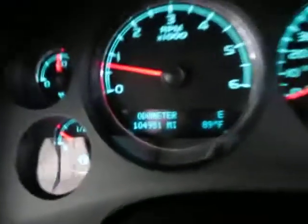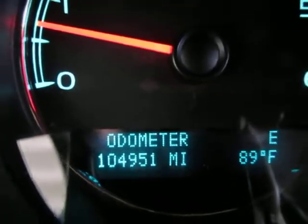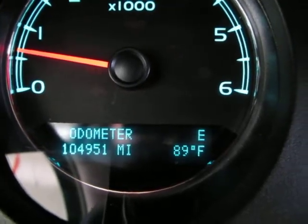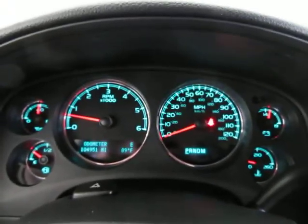All right, this Tahoe has 104,951, so 104,000 miles. To the right of the odometer reading, you get the outside temperature as well as the compass that lets us know that we're heading in the east direction. The car is running right now. Keep an eye on the tachometer. I'm going to rev the engine.